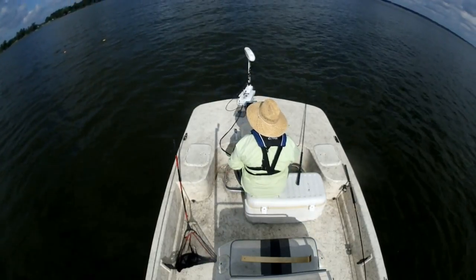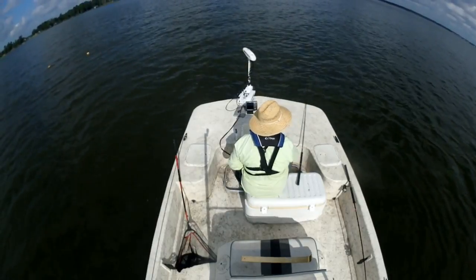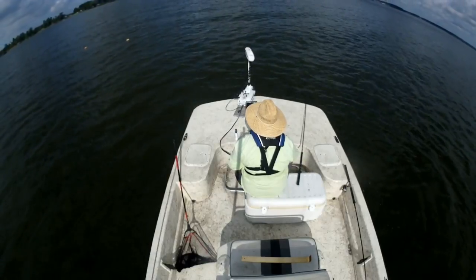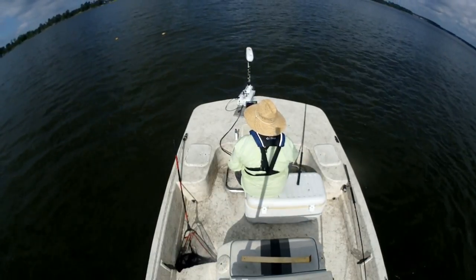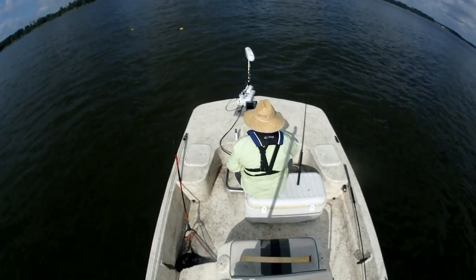You need to break whatever lake you're fishing down in sections. You're not going to be driving 30, 40, 50, 60, 70 miles an hour out there thinking that you're going to find brush. You either need to be on your troll motor or idling, watching your fish finder.